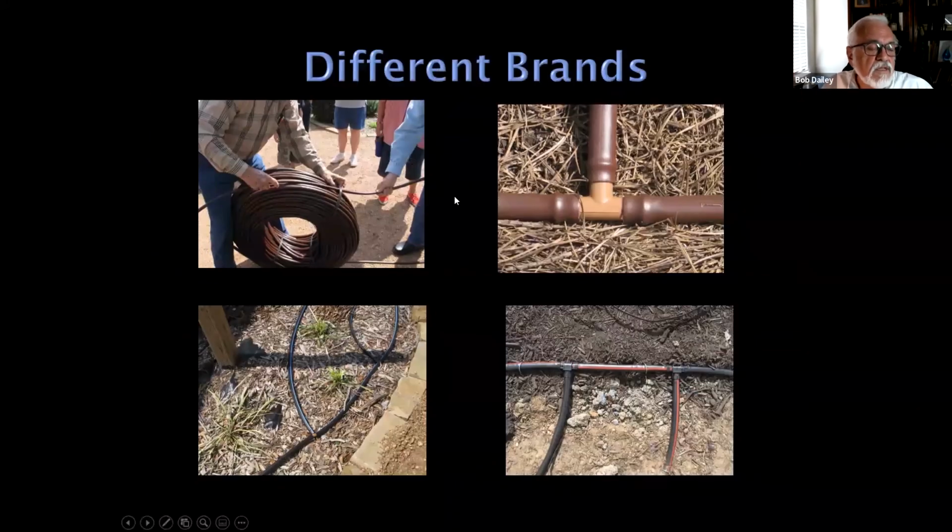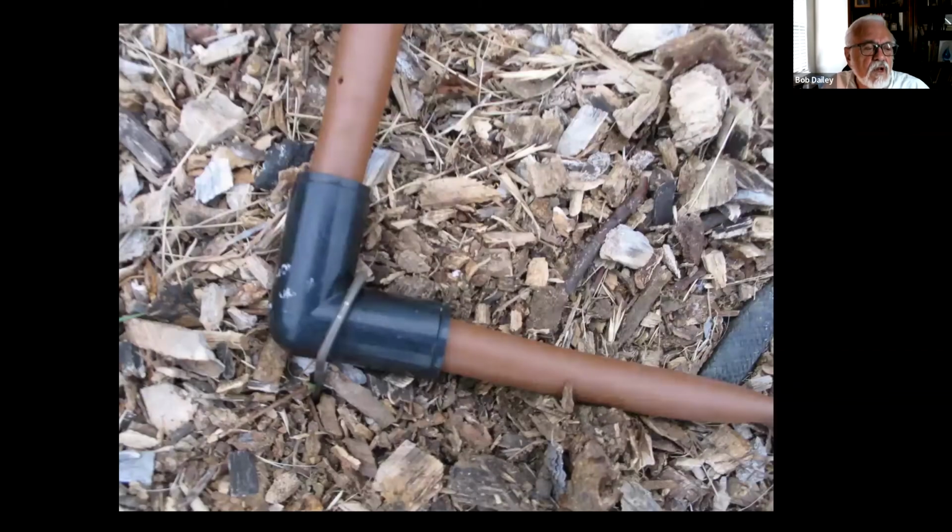And there are different brands. You have a Rainbird, and you have a Hunter, and there's 10 or 15 different brands of these things. You just look around and you can find them online. And here's an elbow, and this is an interesting way of doing it. You can see this is just a little plant stake.